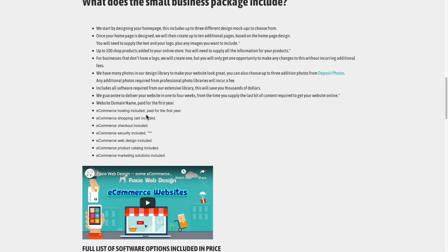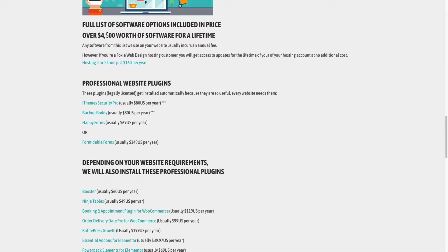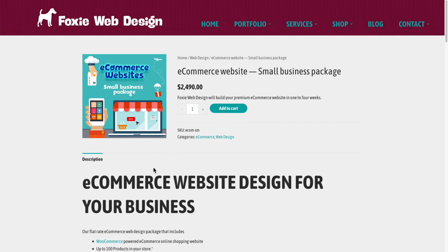You'll get your hosting for the first year. You'll get your domain name paid for the first year. You'll get access to all this software, over $4,500 worth of software. You will get a website built here locally. We're based in the central coast of New South Wales, but we're happy to travel anywhere from Sydney to Newcastle if you need to have a face-to-face meeting with us.